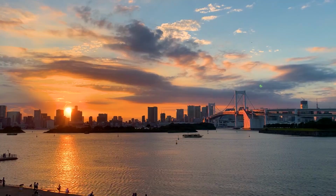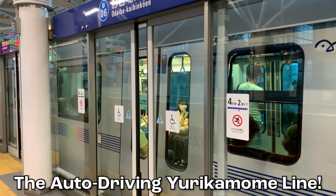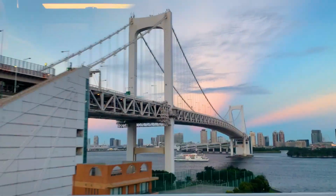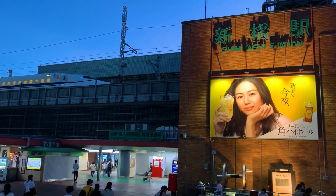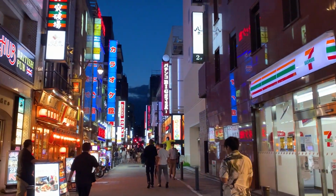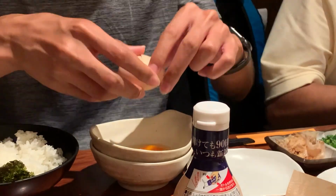After enjoying the beautiful sunset, you can get on the fully automated overhead Yurikamome line from Odaiba, through the Rainbow Road, bridge, and then get off at Shinbashi, where you can have dinner at one of the many izakayas out there. Oh, and here's a clip of me enjoying some tamago kake gohan to end the day.